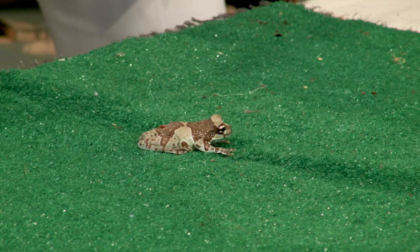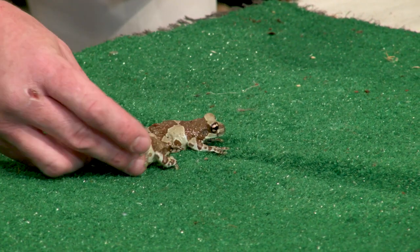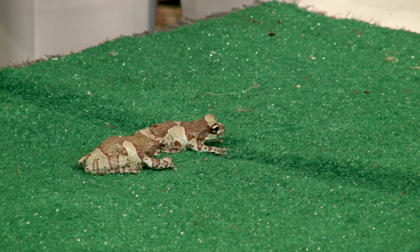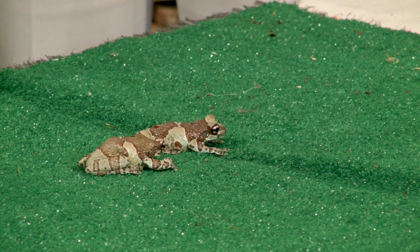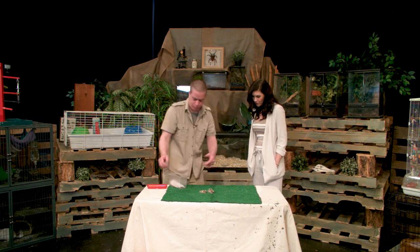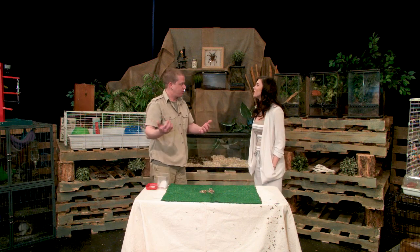So they're a tree frog from the Amazon rainforest. And my friend actually sent these to me as a surprise. I had ordered some poison dart frogs from him, and he sent me a container with some eggs and said, put these in the water and see what happens. So I trust him, so I did that. And out hatched tadpoles.